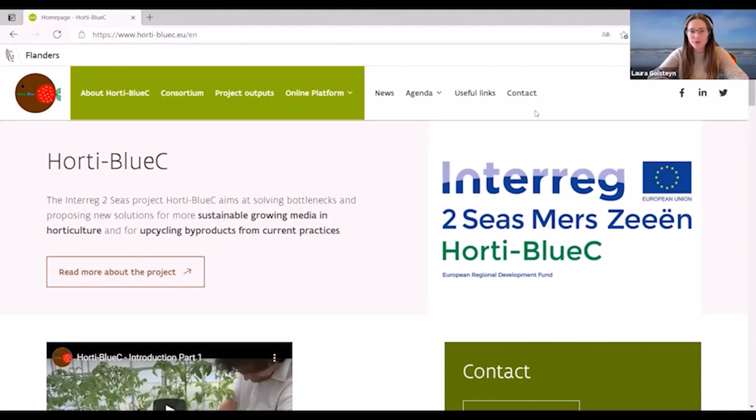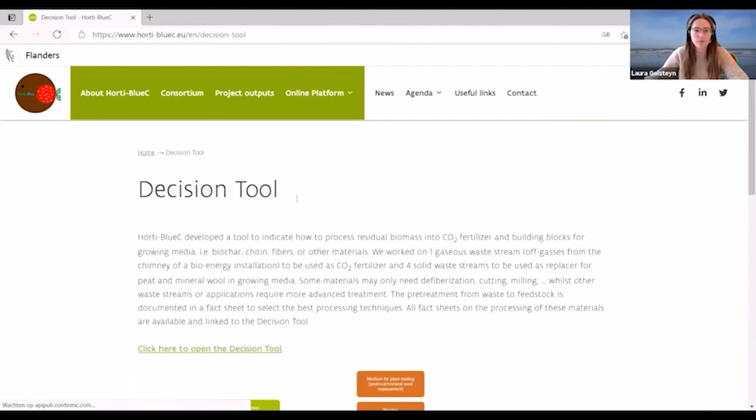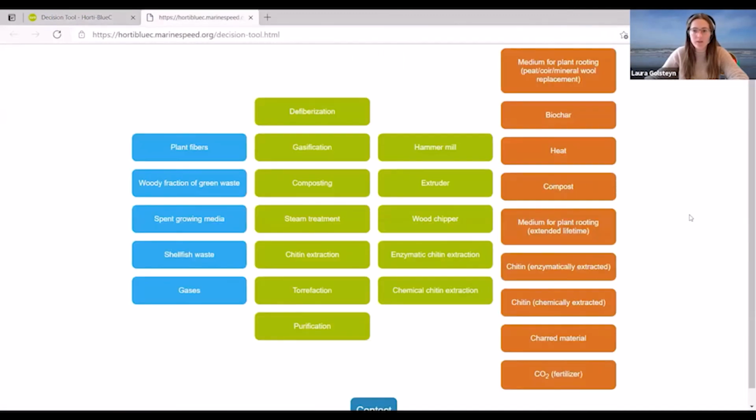Hello, let me show you the Horti-BlueC website. On the Horti-BlueC website, we are establishing an online collaborative platform. One of the features of that online platform is the decision tool. To get to the decision tool, go to the Horti-BlueC website and click Online Platform, and then Decision Tool. When you get to the Decision Tool page, click the image of the decision tool and it will open in a new tab. The decision tool shows you how a couple of residual materials can be processed or treated into new building blocks for sustainable growing media, energy, and CO2 fertilizer.